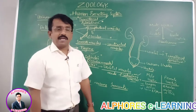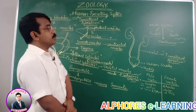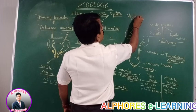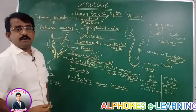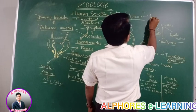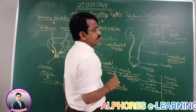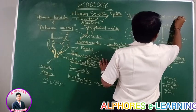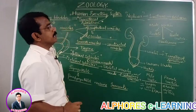Now, the kidneys have structural and functional units which are called the nephrons. Nephrons are considered to be the structural and functional units of the kidneys. There are about 1 million nephrons present, that is 10 lakhs. 10 lakhs of these structural and functional units.